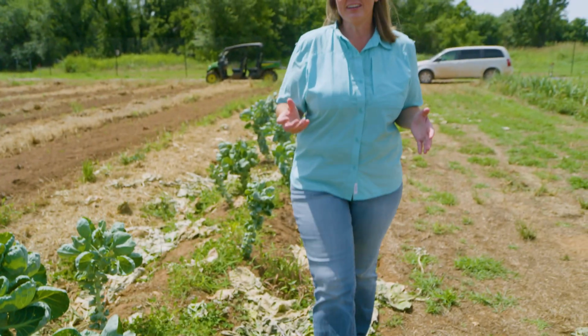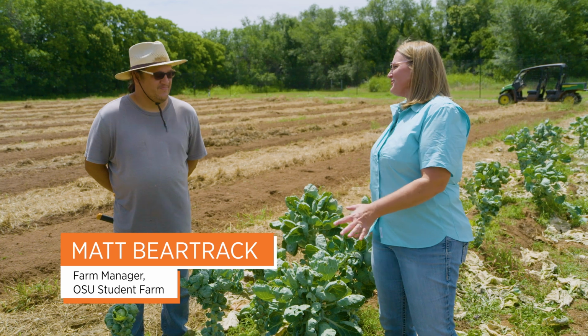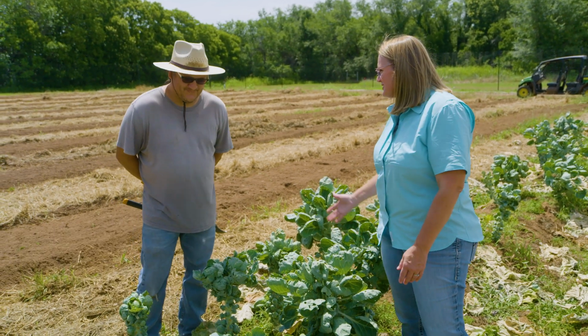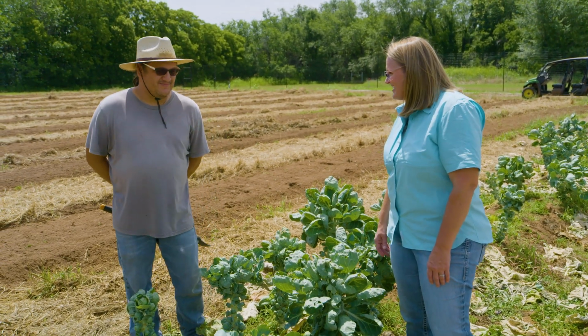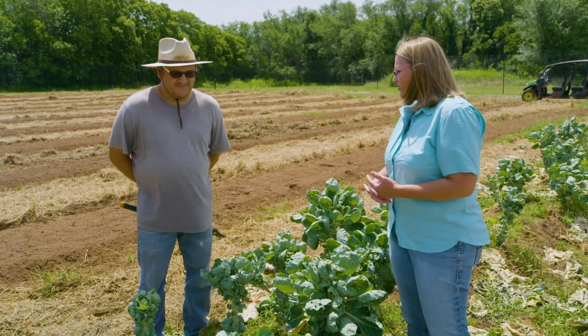Today we are back out here at the OSU Student Farm and we're finishing up the cool season harvest. And joining me is Matt Beartrack, one of the co-managers of the OSU Student Farm. This is a fun plant you've grown out here, Brussels sprouts, right? Brussels sprouts, yep. So tell me a little bit about this crop and how it does here in Oklahoma.